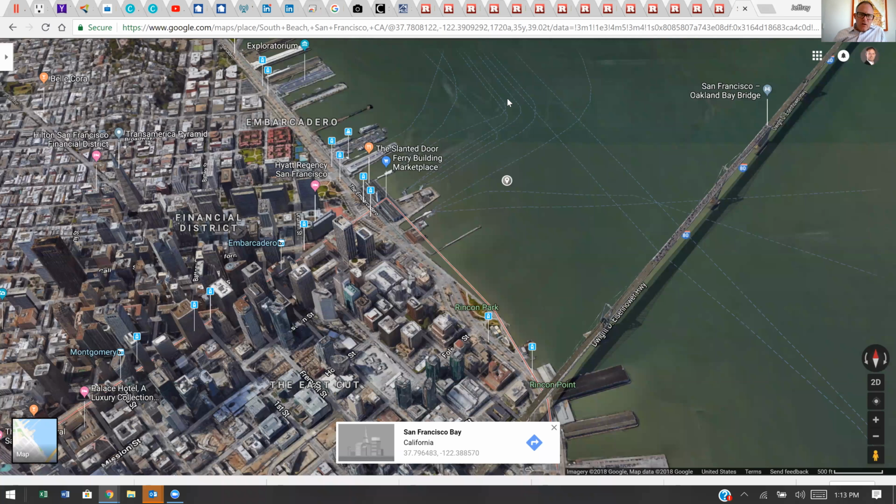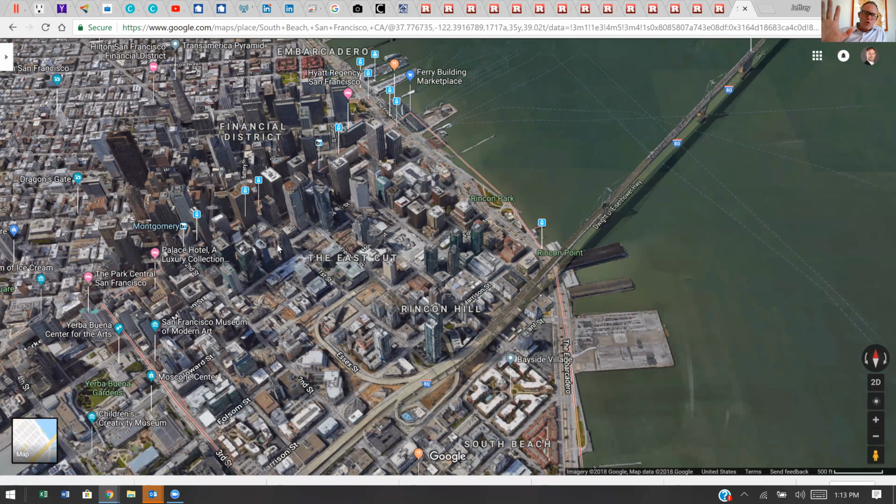So right here, we're going to start off at the Ferry Building right here. Let me back out of that one. That jumped pretty far. So we got the Ferry Building, right? And it's at the very end of Market Street. North of Market Street is going to be the Financial District. South along the Embarcadero is going to be South Beach.